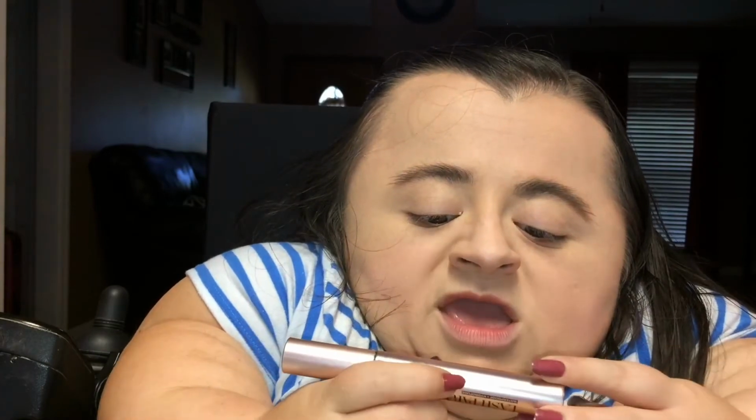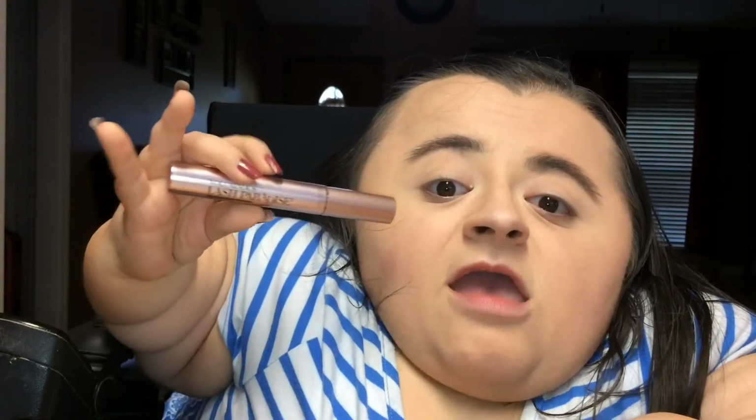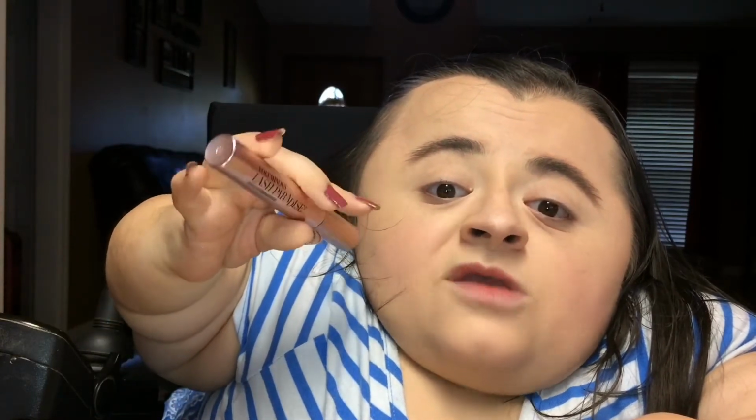So the mascara that I'm using is the L'Oreal Voluminous Lash Paradise mascara. This is my favorite mascara ever, hands down. This really separates and lengthens your lashes, and it just makes them look so gorgeous. So I really love this mascara a lot.